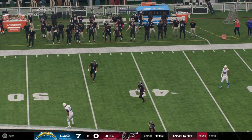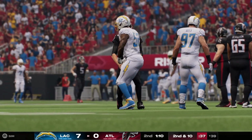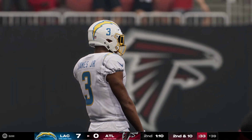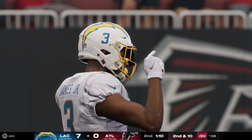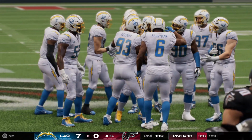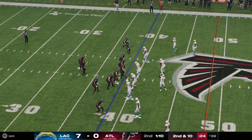Oh, the ball comes out on the hit, but they'll say it's incomplete. I tell you, Brandon, this defense is playing with some confidence. Haven't allowed a point yet. Flying to the football. I'm telling you, it's almost 11 to the ball on every snap. Another nice job there to force an incompletion. Now it's 2nd and 10.